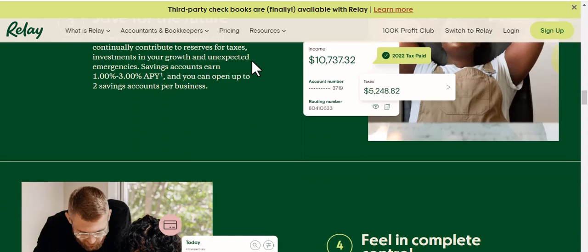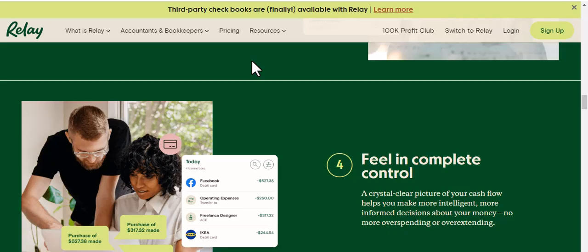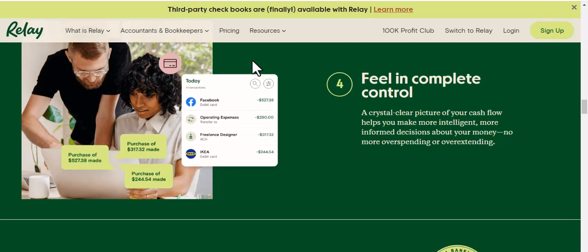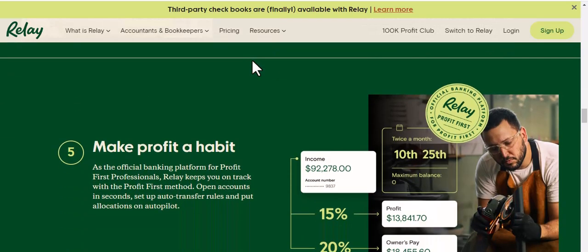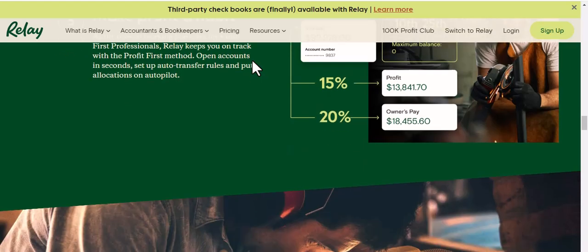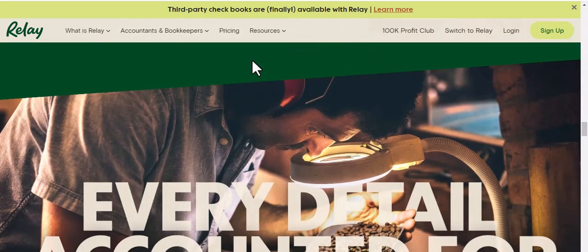First and foremost, let's talk about the core offering, business checking accounts. Relay provides FDIC-insured checking accounts, which is fundamental. Your money is safe and secure, just like with a traditional bank. But the similarities might end there. One of the standout features that often gets highlighted is the ability to open multiple checking accounts. For a growing business, this can be a game changer.